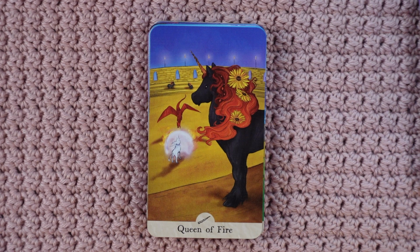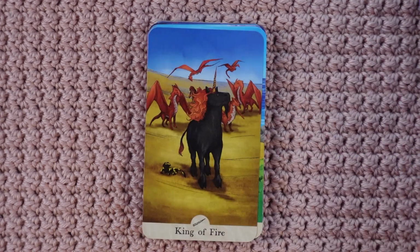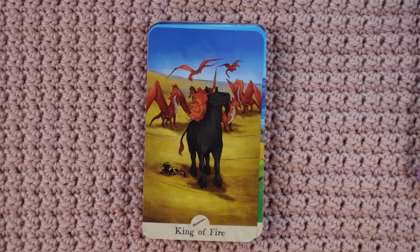Okay, that is so good. Oh my gosh, that just, whoa, that just hit something inside me. I love that so much. And our King of Fire, who we saw in that Ten of Wands, with another salamander. Yes. Okay.